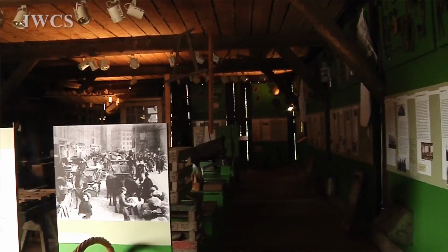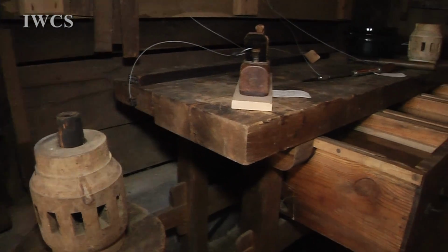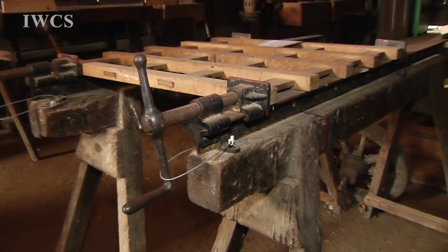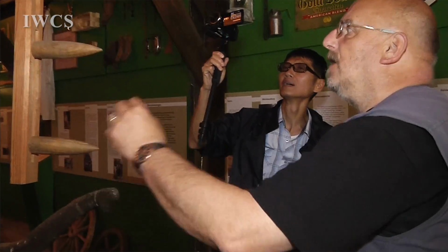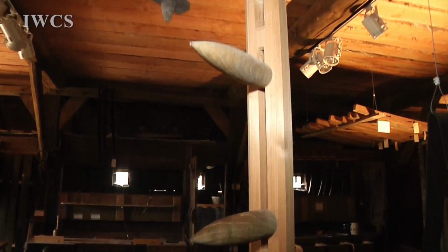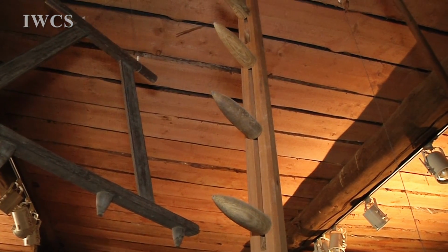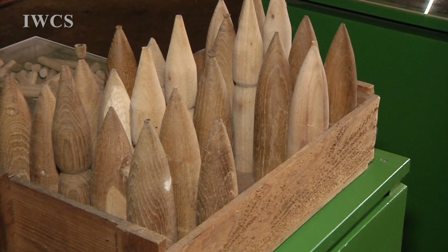It's also the handcraft of wheel makers, barrel makers, and so on. All this is shown here. See this? This is for sorting out hay and straw, and something like this was also used in former times to loosen up the soil.